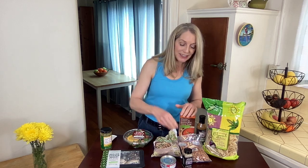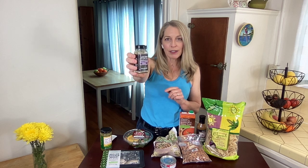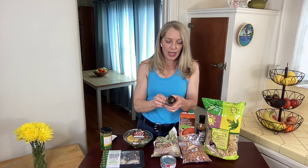And speaking of spices, this 21 seasoning salute is, I think, one of the most underappreciated seasonings at Trader Joe's. I know Trader Joe's has lots of delicious and popular seasonings, but this one, very few people really utilize it as much as they should. So what I love about this is there is no sodium. So it's zero sodium in here. It has lots of other really delicious flavors.